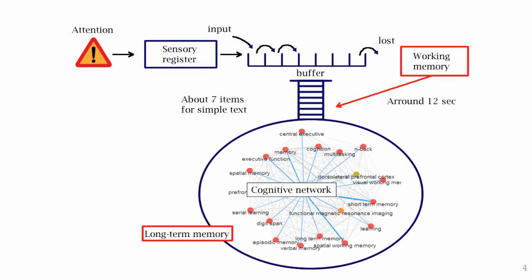To process information, we must first attend to it. The input stays in a sensory register for 1 to 2 seconds. The signals travel through the visual system, whose pathways must work well. Otherwise, children suffer from dyslexia. Then, the memory mechanisms take over.